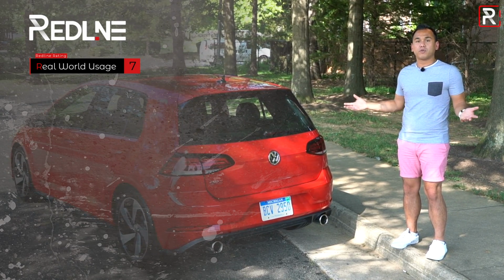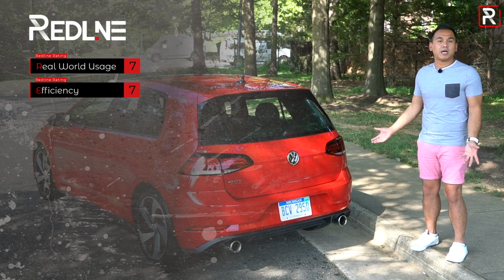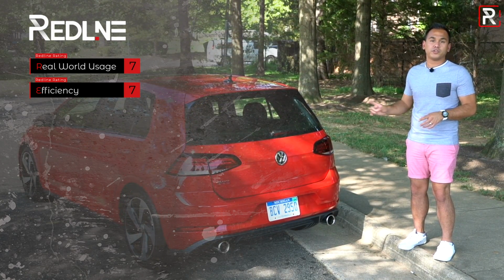Moving on to the E for efficiency, I would also give the GTI a 7 out of 10 points because this car runs on regular gas. I got about 26 miles to the gallon in my mixed driving. It'll easily do over 30 mpg. So this is a really easy car on the wallet in terms of fuel efficiency if you're going to daily drive it.